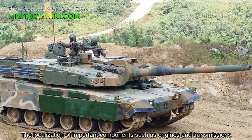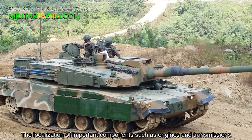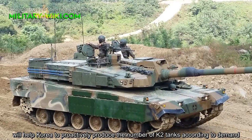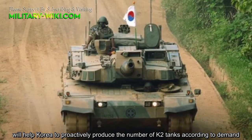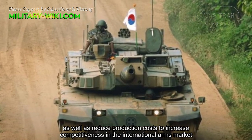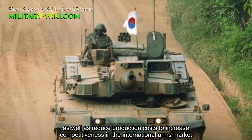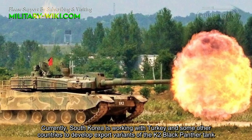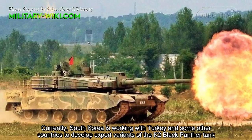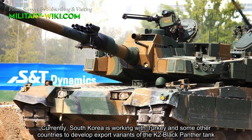The localization of important components such as engines and transmissions will help Korea to proactively produce the number of K2 tanks according to demand, as well as reduce production costs to increase competitiveness in the international arms market. Currently, South Korea is working with Turkey and some other countries to develop an export variant of the K2 Black Panther tank.